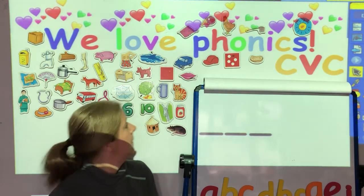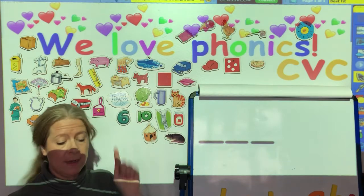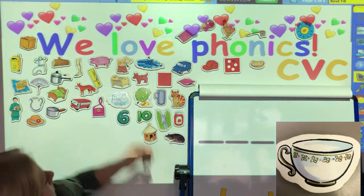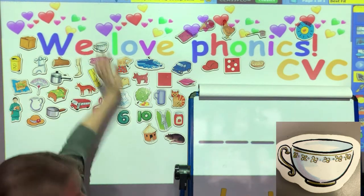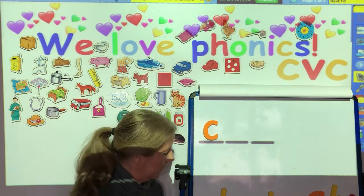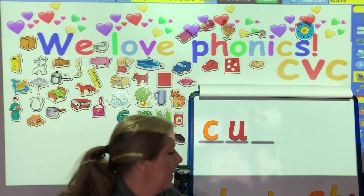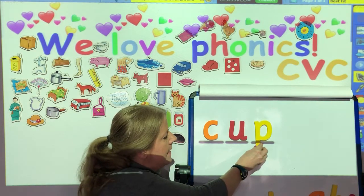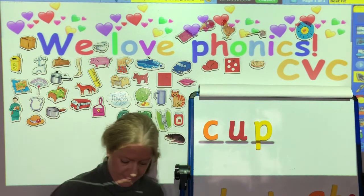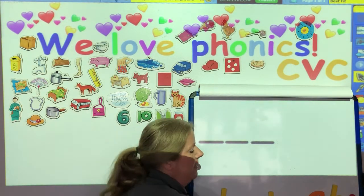Okay, this, we had the mug earlier. Smaller than a mug. It is a cup. Cup here. First sound in cup. Next sound in cup. And the last sound in cup. Quiet one, well done. Let's sound it out together. Ready? Cup. Fantastic. Nearly finished.